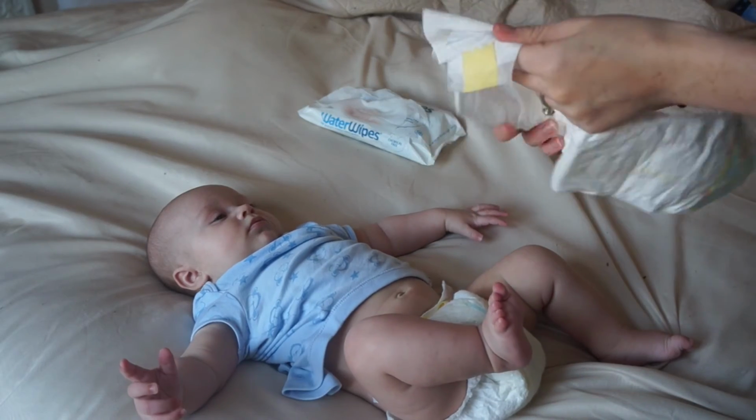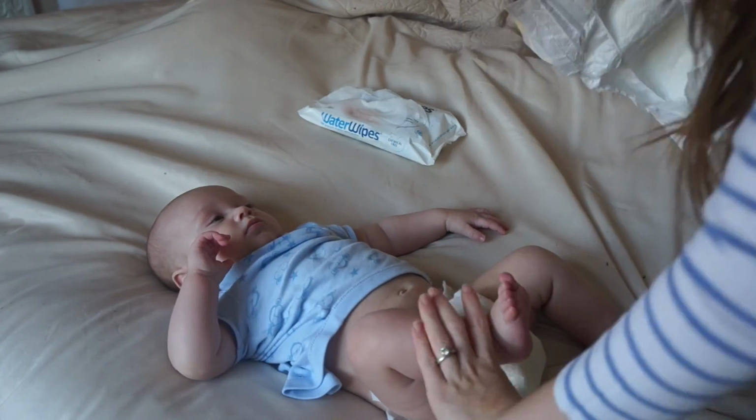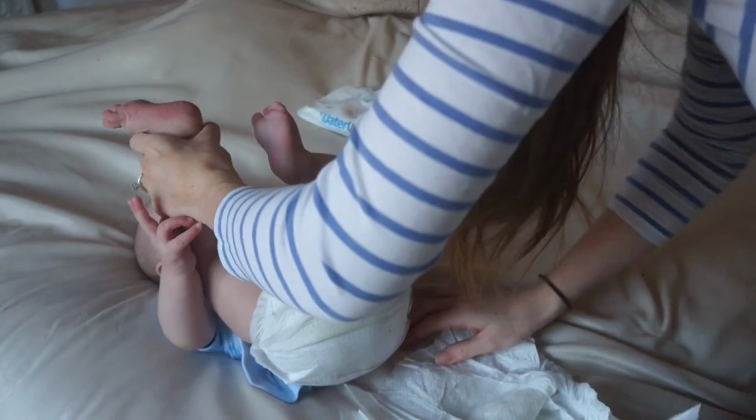My third tip or hack is that when you are about to change a nappy, unfold a new nappy and pop it underneath the dirty nappy before you take it off. That way, any mess you get is caught straight away.